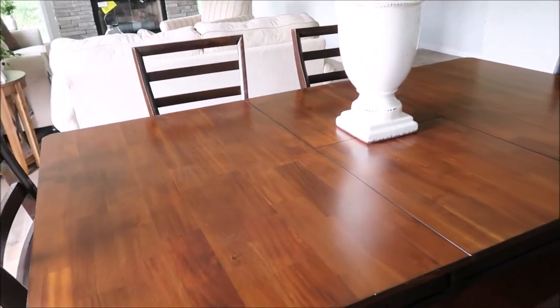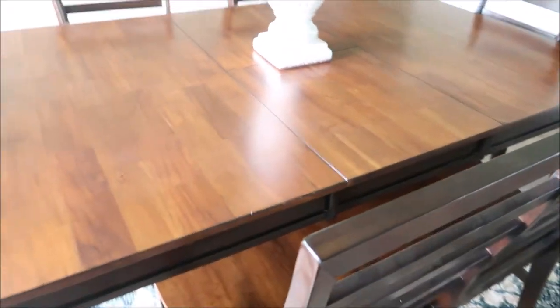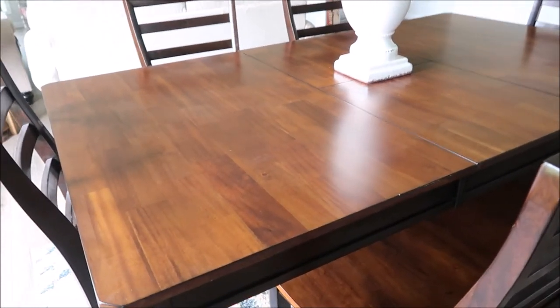Sometimes, I don't know if this comes loose. No, it doesn't look like it. Because we used to have a table that had the centerpiece. You could take that leaf out. That's what they used to call it back then.